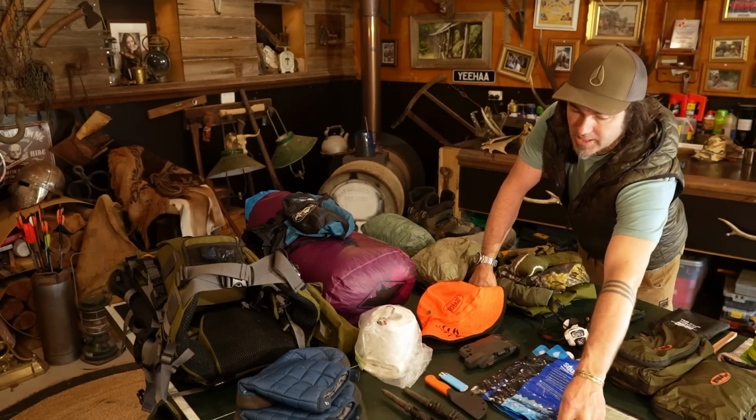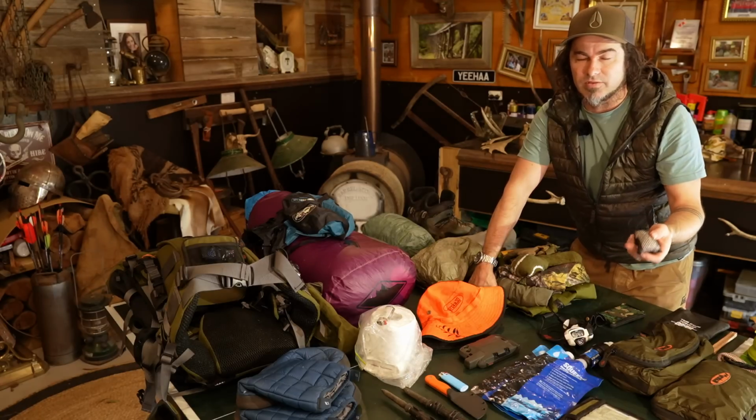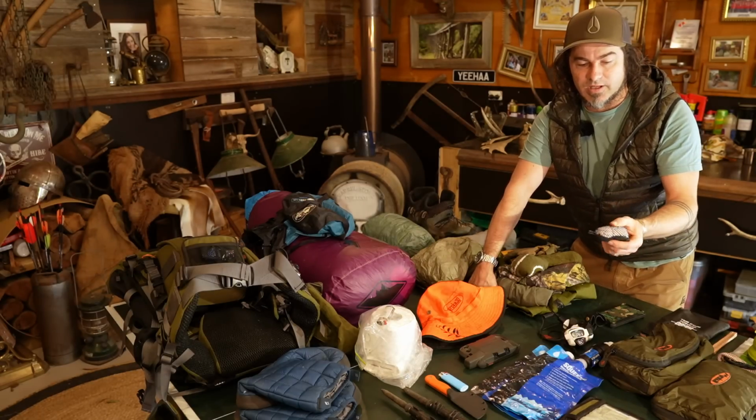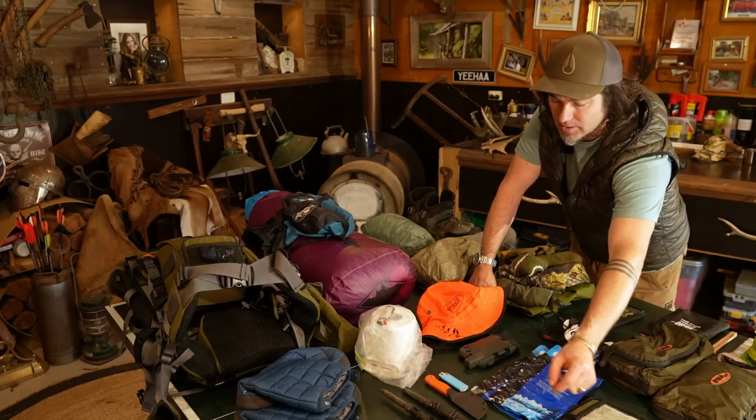I carry just a little towel. That's just a tiny little towel, so you can have it washed in there. If you're hunting and you get blood and stuff all over and you've got access to a river, it's good just to have a good wash down and dry off, especially after a few days.